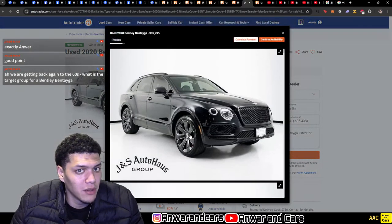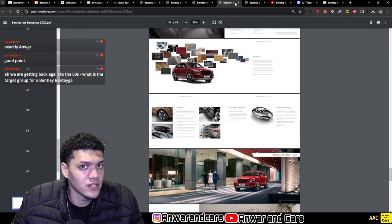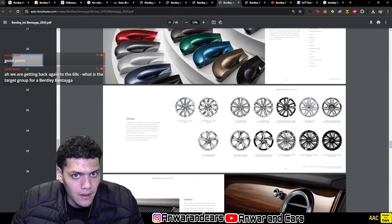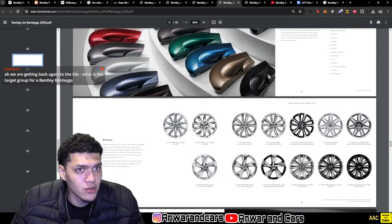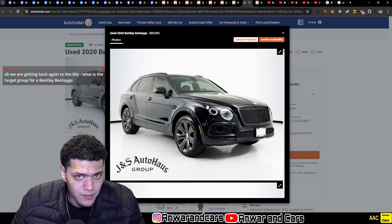This one is going to be in black on these wheels. I'm not sure what wheels these are. I did not see them on the brochure. Let's actually look at the latest brochure, 2019, 2020. Let's see if they have any wheel options here. Yeah, those wheels aren't here. So, mystery wheels. I've seen them on some, though, so it's not uncommon.